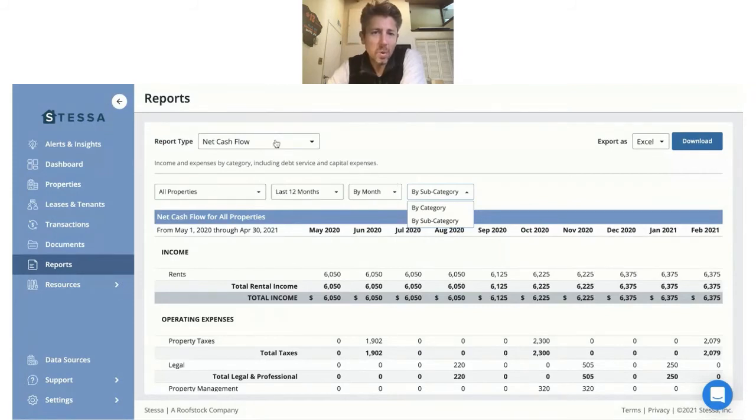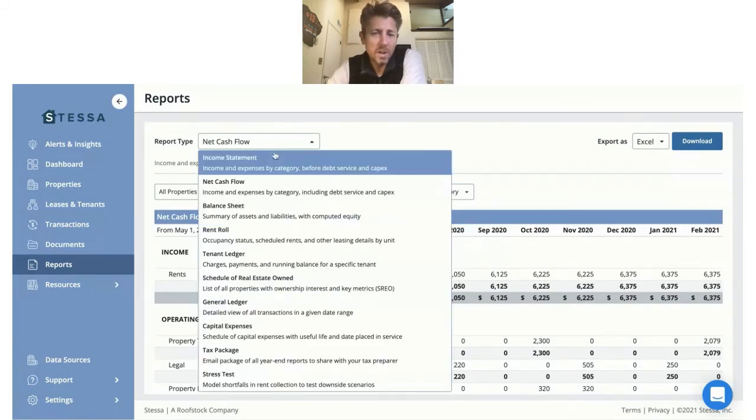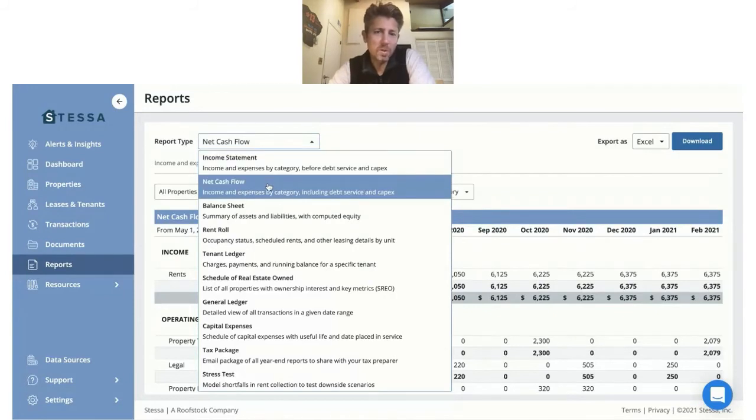In terms of the actual reports, the income statement is operations only, so it excludes all financing activity. It excludes things like a cash out refinance, a purchase and sale. So if you really just want to focus in on what's going on operationally at the property, use the income statement. For anything going to your CPA or that is an end of year roll up, you really want to use the net cash flow report, and that's why we default to the net cash flow report when you go to the reports page. It's the most comprehensive, the most thorough, and includes everything that is really relevant.